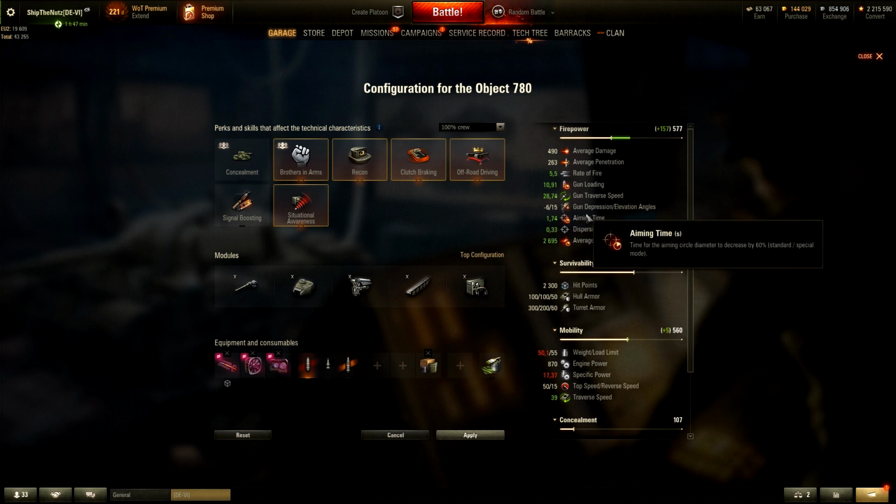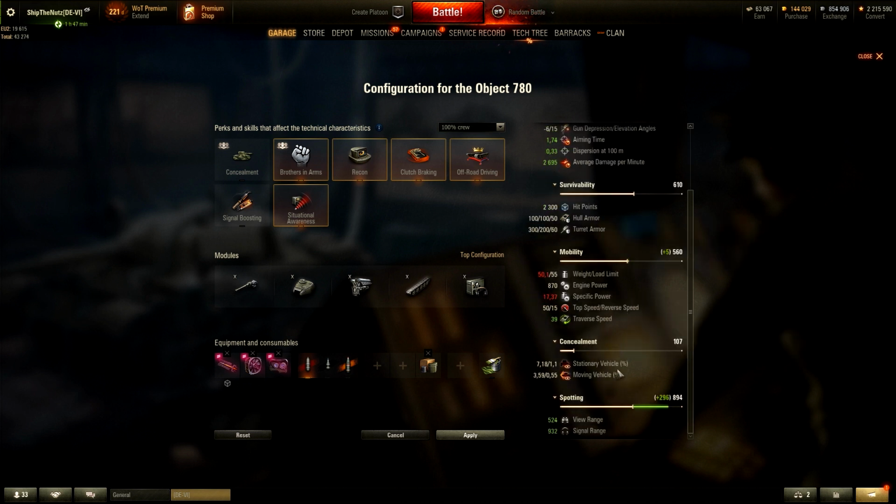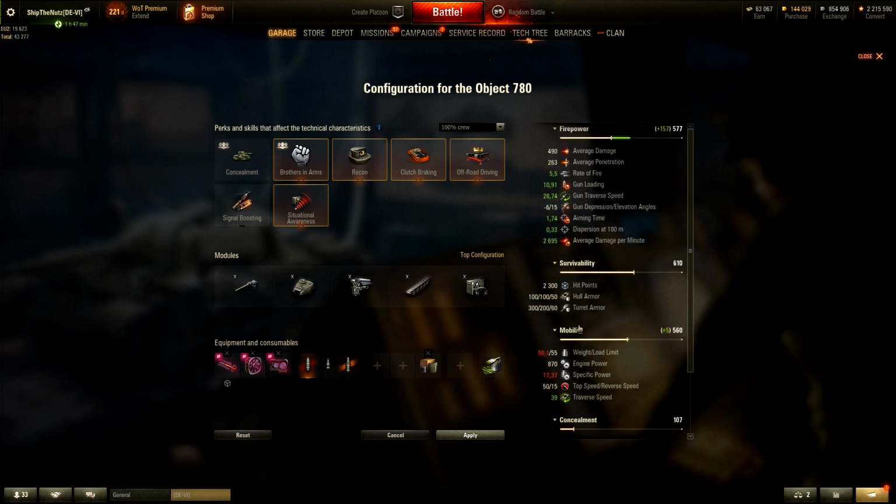But once again, what is more important than the aiming time are actually soft stats. Rotation, hull rotation, moving accuracies, all those things. After firing plumes, all those things are more accurate. 524 meter view range. This tank can be crazy scout as well, frontline warrior. So it is definitely going to be a force to be reckoned with.